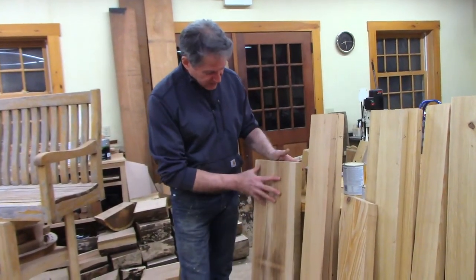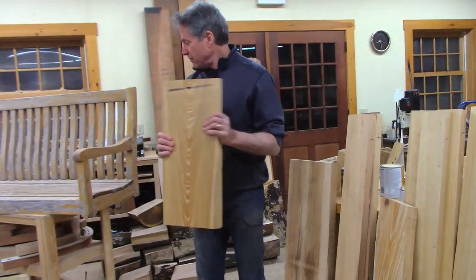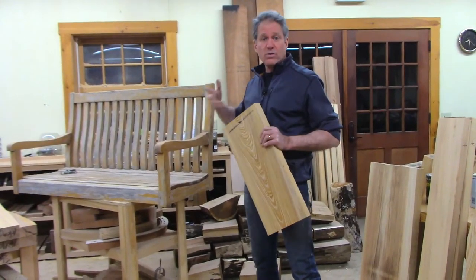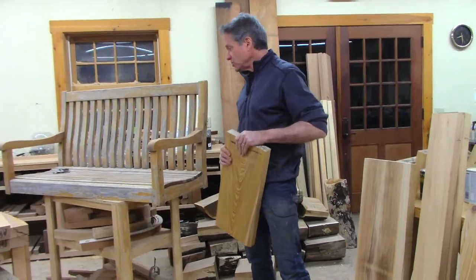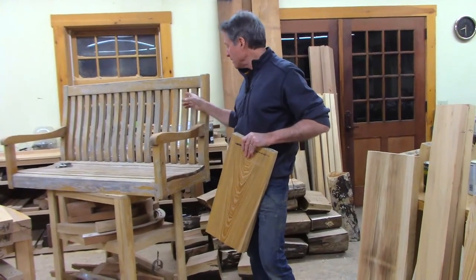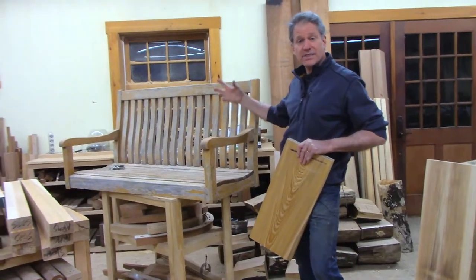Now these are the back slats. So this is for these pieces here. These will be the same for the bench seat. They're going to have that curvature, but I ran into some issues because I'm putting a mortise and tenon on here, a true mortise and tenon. I had to make my pattern a little longer to accommodate the tenon.